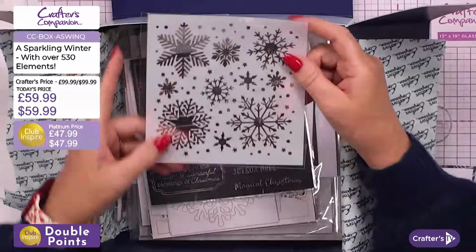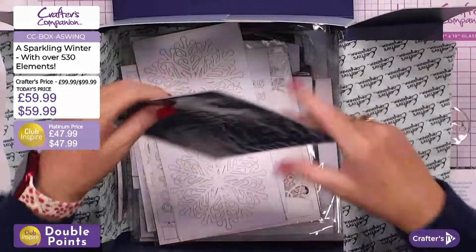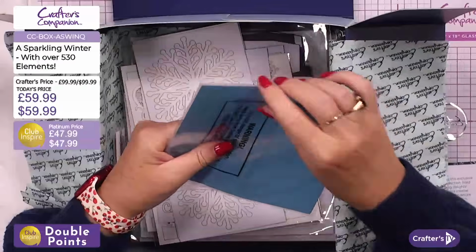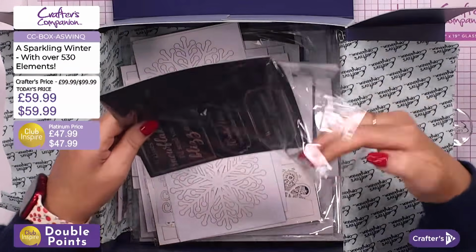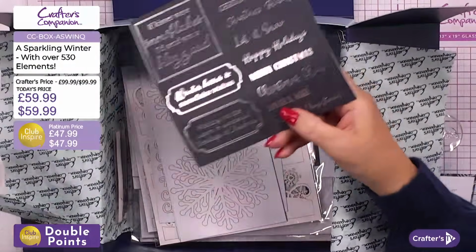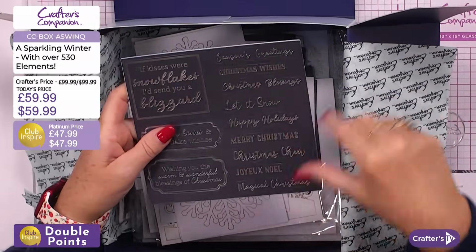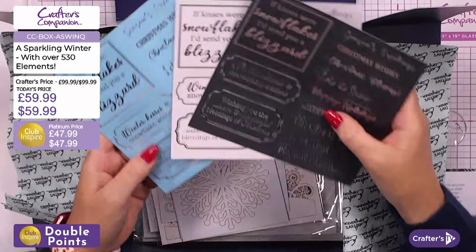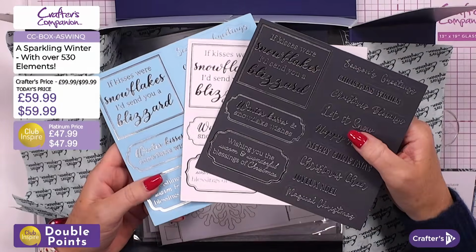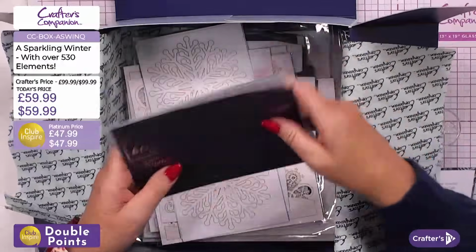You're also getting a stencil, so for your glitter paste, that's brilliant to put that through. And then you're getting all these ones. So I love these because these are giving you all your sentiments and your verses. So you can be putting your verses inside your card, and then you've got all the sentiments that are going to match on the front. You're getting them in your white and your silver and your blue and your silver. Look at them. I mean, they're absolutely stunning. And they're foiled, so everything is going to look really expensive because they're foiled.